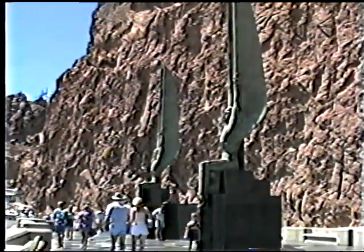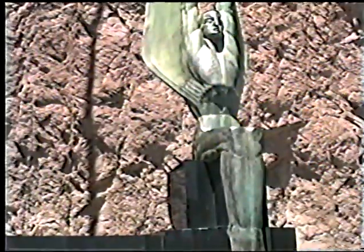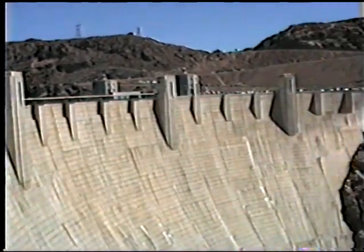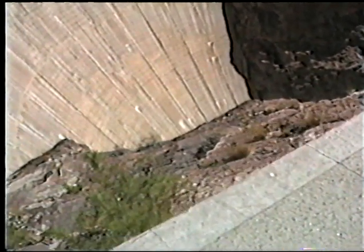Large brass, bronze statues. These statues are about 30 feet tall. Biggest dam in America.